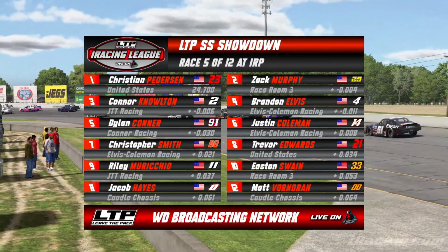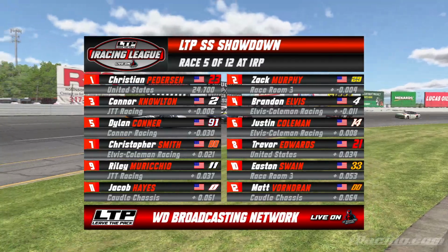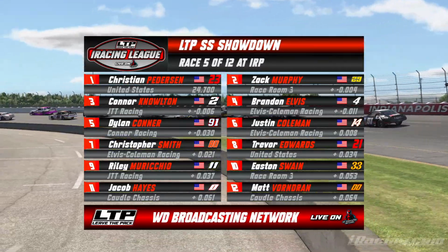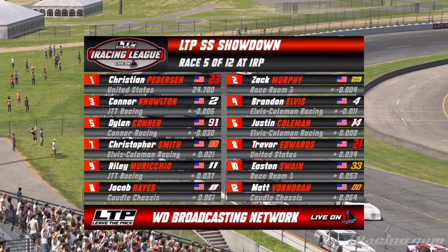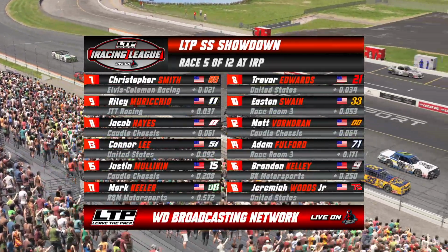Riley Maricchio making his return to the Leave the Pack Street Stock Showdown, going to start from the 9th position. And then Easton Swain in the 33 will start 10th at his outside. Jacob Hayes and Matt Borndra in the Cottle Chassis duo make up row number 6. Back behind them, rounding out our field, it's going to be Connor Lee in the 51.